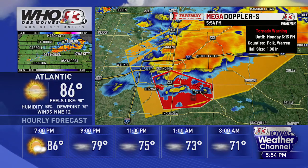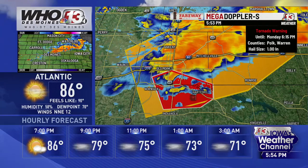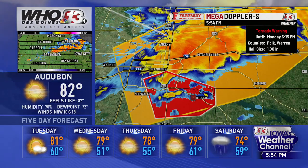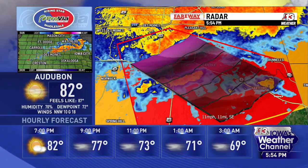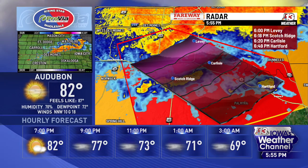This is just south of the Des Moines metro area right now. Near Pleasant Hill is where the strongest storm is located, and it's headed right forward near Highway 65, which would be right around the Carlisle area. So I'm going to track this for you. But at this point, it has changed to a radar indicated tornado versus a confirmed on-the-ground tornado. So that's some good language. I'm going to read it through for you.